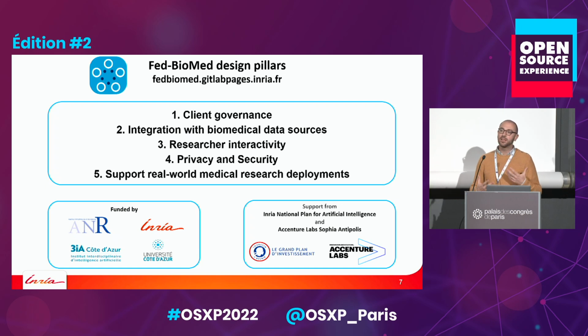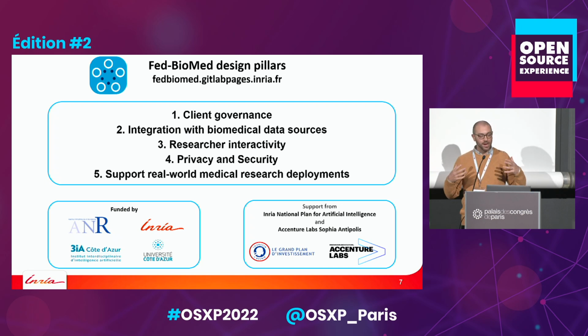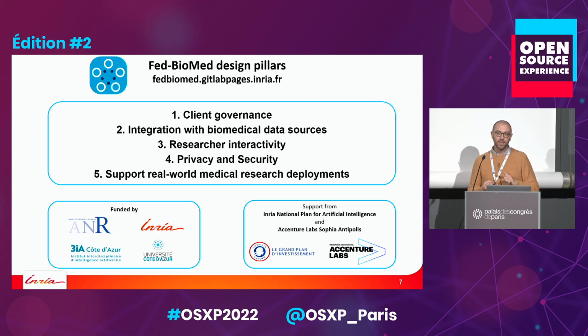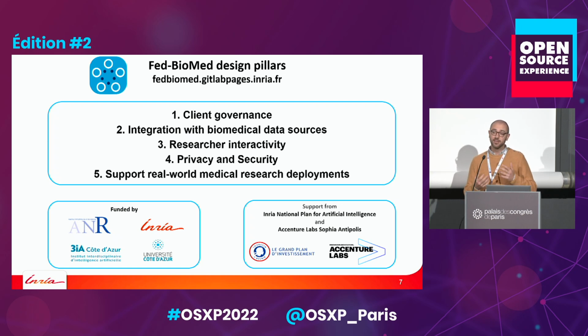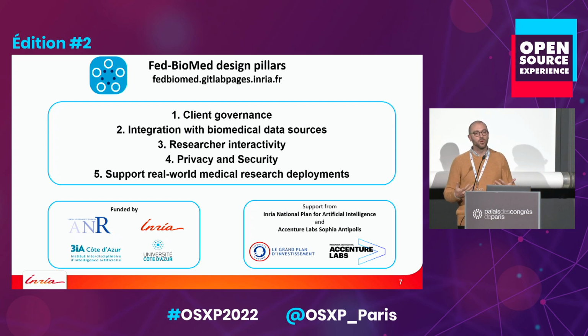Well, we think that Fed-BioMed really responds to the specific challenges of handling biomedical data, and we are designing it, we are creating it on the basis of these 5 pillars. So the first one is giving control, as much control as possible, to the hospitals in terms of governance of the data and governance of the machine learning models. Then we want to facilitate the integration with biomedical data sources, by trying to respect medical interoperability standards and so on.